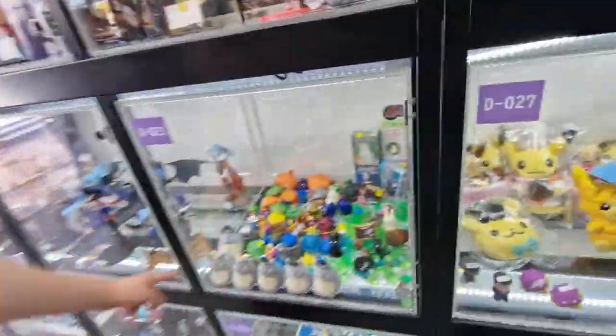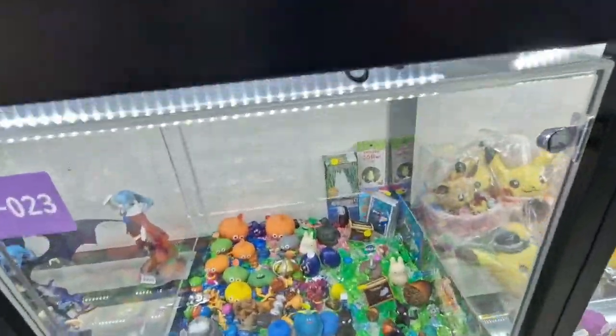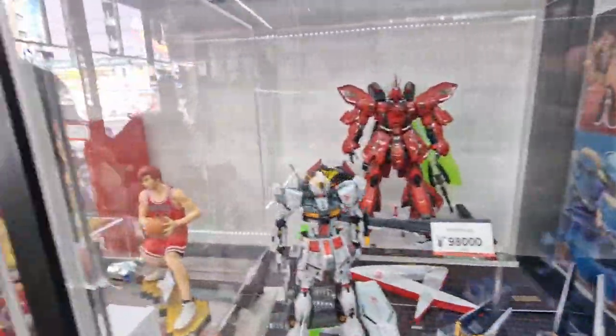I found a really cute Cardcaptor Sakura figurine, but we didn't have cash, so I couldn't get it. I think we just ended up walking around a lot, because we just wanted to see everything.